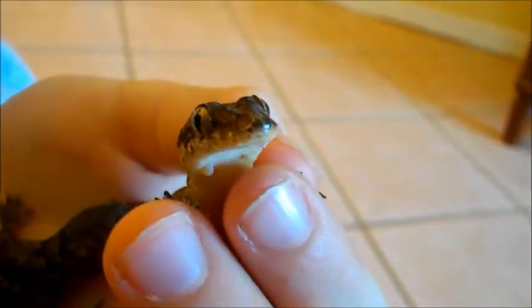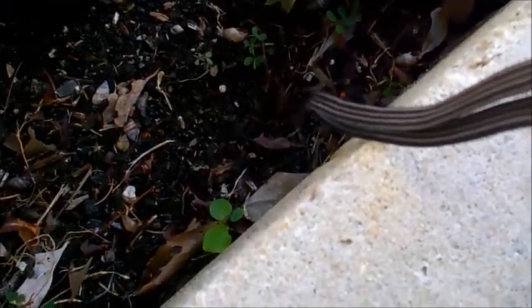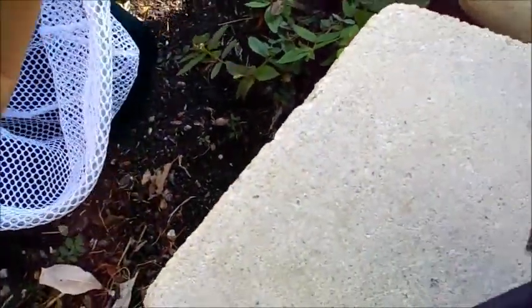Alright, here's our two geckos. Hi there. They just caught a curly tail lizard. Let me see. Look at that, it looks just like a bearded dragon.